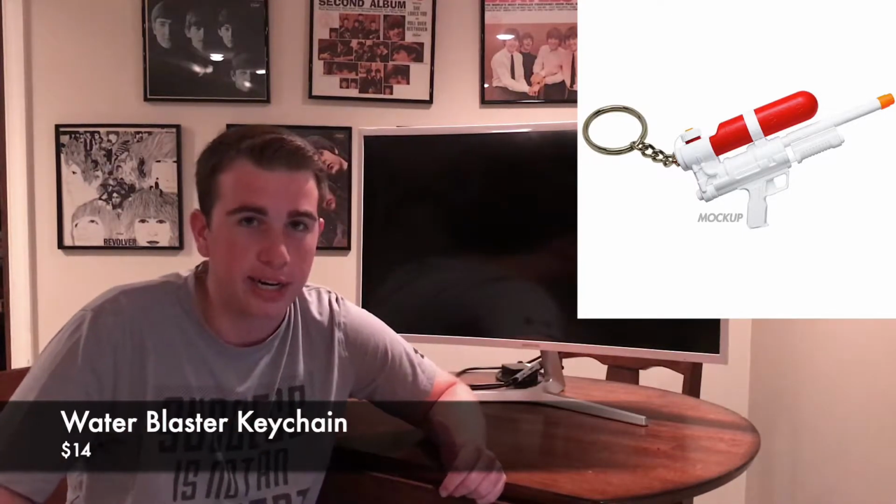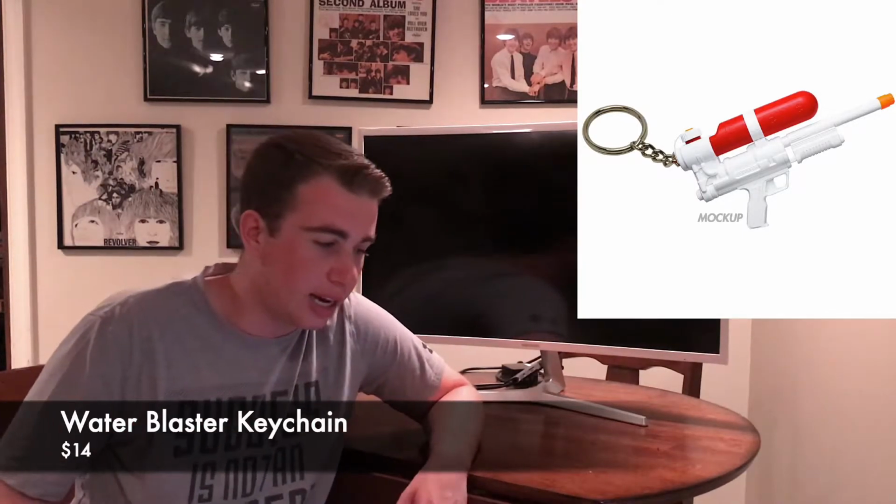but it might be a cool little personal piece if you're into cycling or something like that. Next up, we have this Water Blaster keychain for $14. So this is a mock-up right here of what it's going to look like, but it's not 100% guaranteed, but it's a miniature version of the large version that's coming up that we'll talk about.